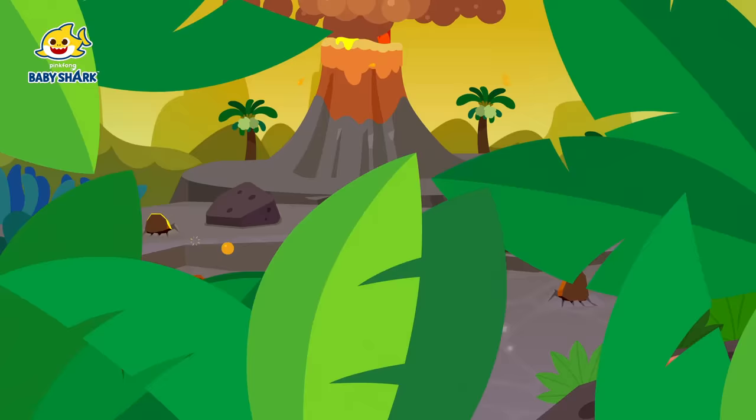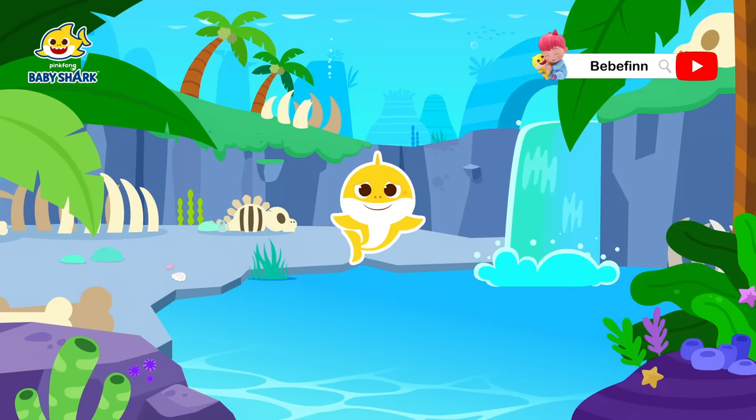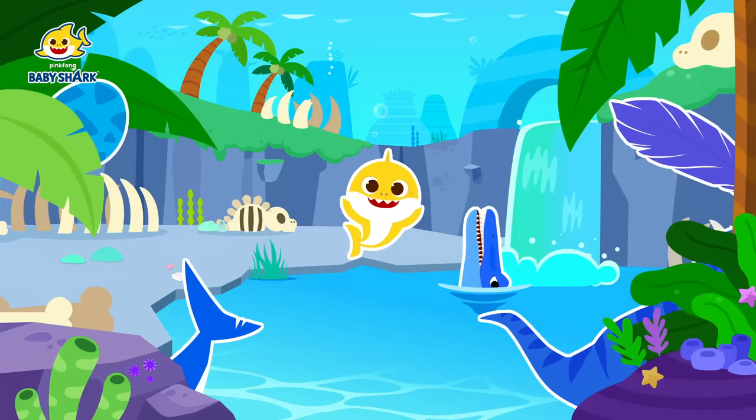Phew, that was so close. Let's look for Daddy Shark now. Where is Daddy? Have you seen my Daddy Shark? Blue tail, Daddy Shark. Have you seen my Daddy Shark?